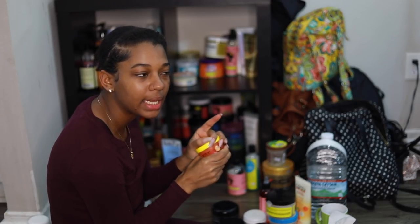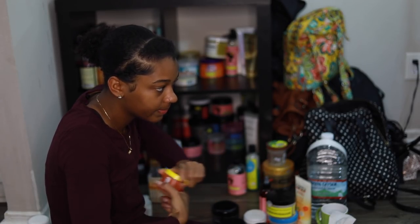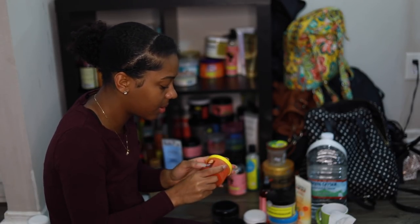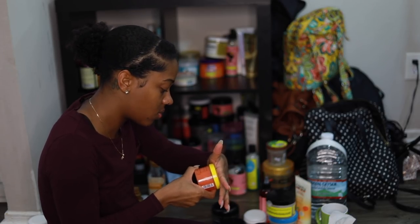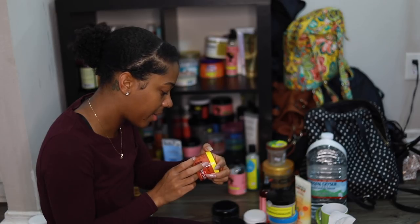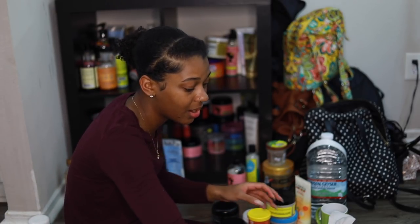And then I have this Mango Butter Daily Hair Dressing. Honestly, I got it because I wanted to see what it did with Brayden's hair. I don't know if I'm ever gonna use it again, but I'm gonna keep it just in case, because it does have shea butter and coconut oil in it. The only problem would probably be the petroleum, but that's not even really a problem if you use shampoo to wash your hair. I'll probably use it.